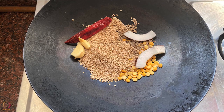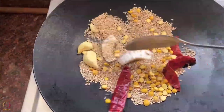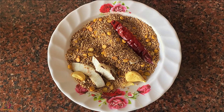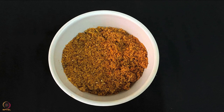Roast sesame seeds, split Bengal gram, red chili, coconut, and garlic in a pan. Keep stirring it continuously to avoid the sesame seeds from getting burnt. Next, remove them from the pan and allow it to cool. After cooling, add tamarind and salt. Then, grind it using a mixer or mortar and pestle. Sesame seed chutney powder is ready.